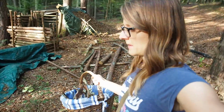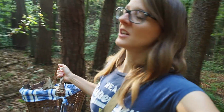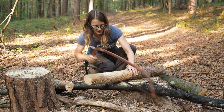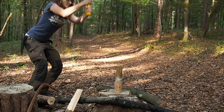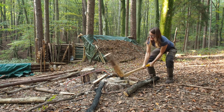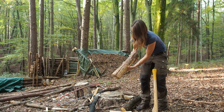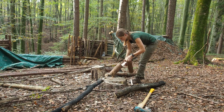Okay, we are back at the camp. Now it's time to cut down some firewood, process it, and get ready for the night. We only have about 1 hour of sunlight left, so we are in a hurry. The branch is somehow jamming the axe, so I'm just going to leave it like this. Nice!